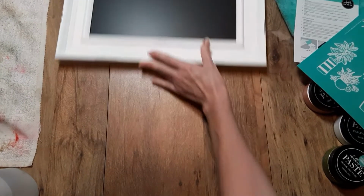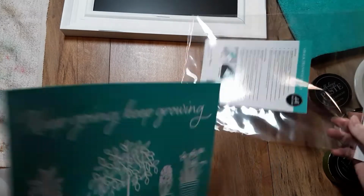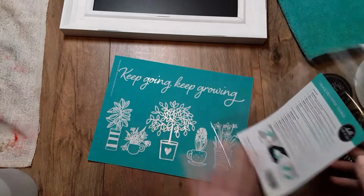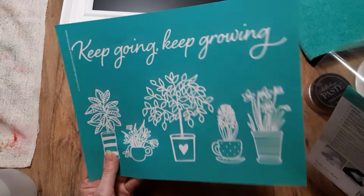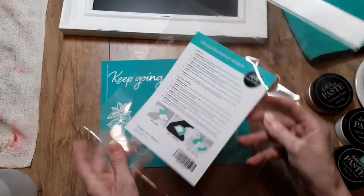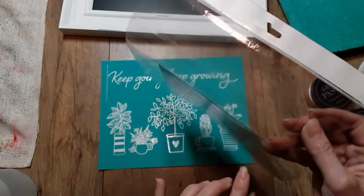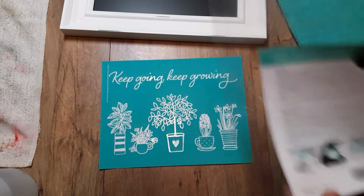All right, we're going to go ahead and get started here. When you get your transfer, it will come in a plastic sleeve. You'll want to be sure to keep that because your transfer with the sleeve can go in there for storage. It also has care instructions on the back of it. So like I said, you want to keep this.